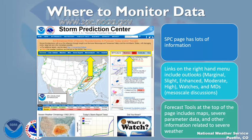What's called the meso analysis, which is a small area that will get into a lot of details with the different products that you can look at, which I'll get into a little bit later. I've got that coming up in a few slides. And then as well as fire, and then all hazards with the National Weather Service. And then if you're into forecasting, there's a forecast tools option in the top center of the page.